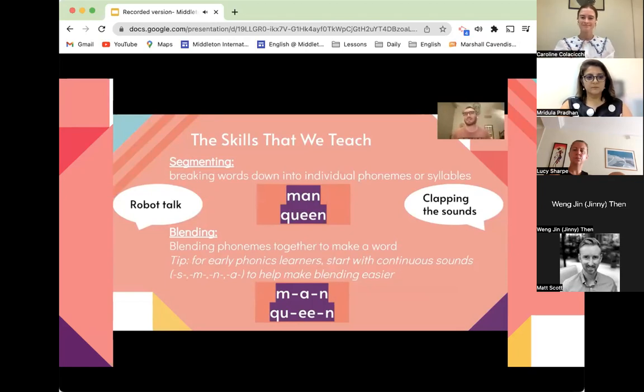I know in my class, sometimes we like to do a silly voice, or we like to go different pitch, different tone, can go really high, really low, really quiet, really loud. We can go really fast, really slow, anything to make it more engaging. And it helps the kids to retain what they're learning as well.